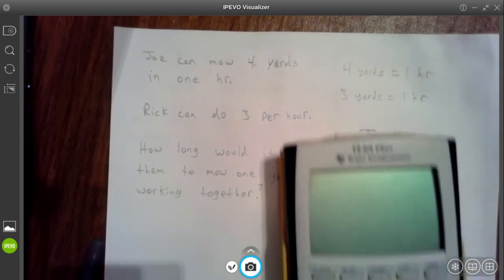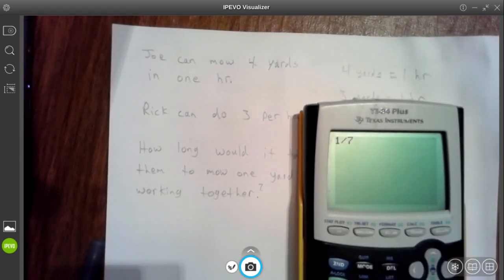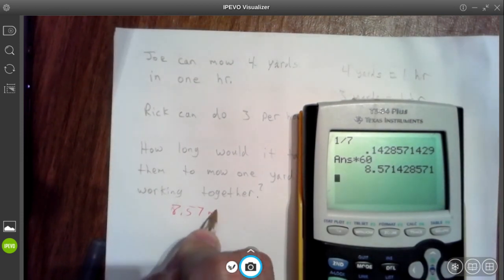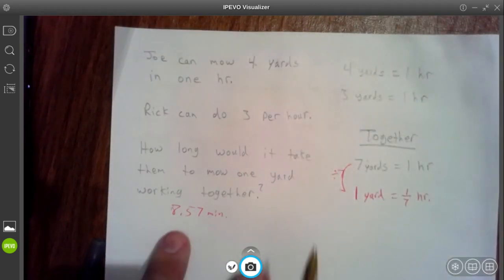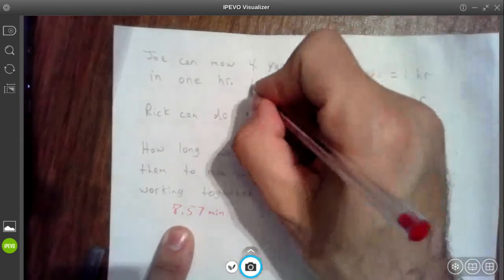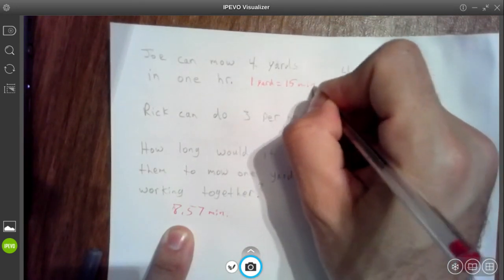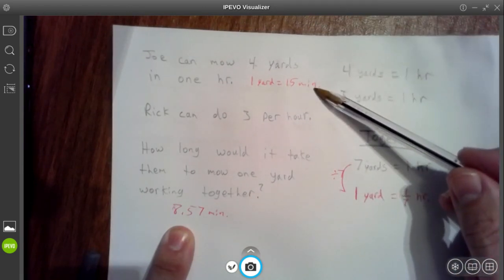So that's my answer. If you wanted to make this into terms of minutes, you could do 1/7 and multiply that by 60. And there you go. This means it takes them 8.57 minutes if they were working together. And hopefully that makes sense because if Joe is mowing 4 yards in 1 hour, that means he's doing 1 yard every 15 minutes just by himself. So if they were working together, it should be less than this 15 minutes.